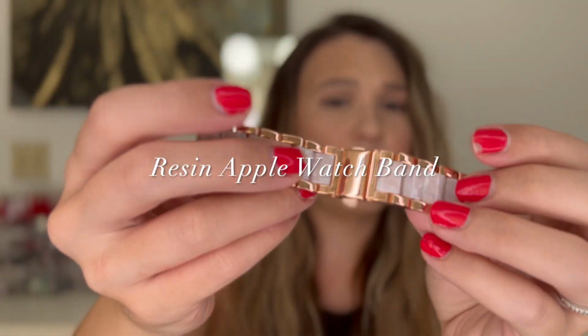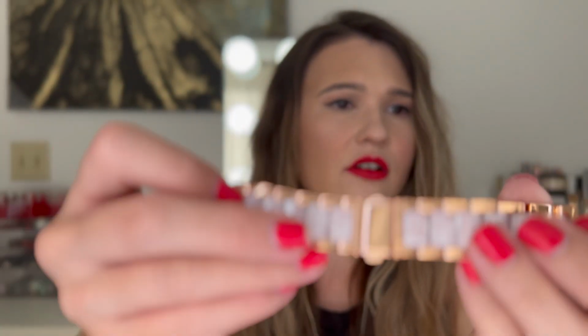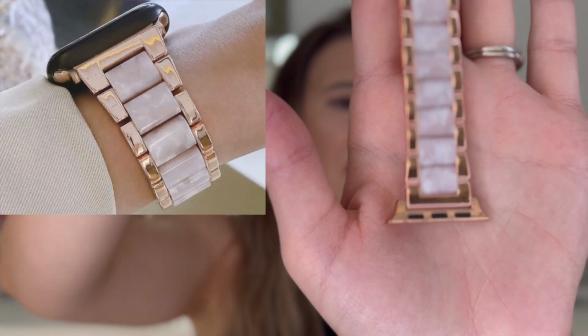Now the other one I got was supposed to be for more special occasions. I wanted to dress up my Apple Watch a little bit, so that's why I bought this one. It's really pretty. I don't even know how you would describe it, but it's got almost this marbly type color, white in the middle, and it just looks like a traditional watch band.